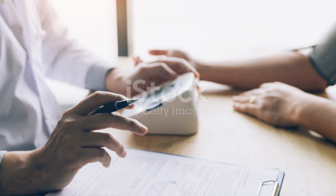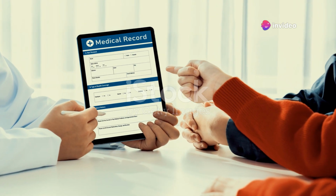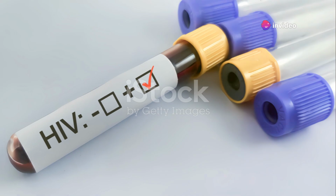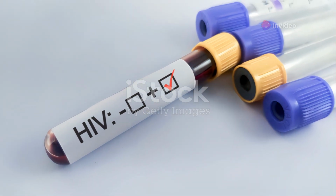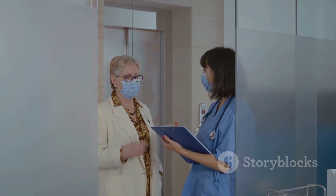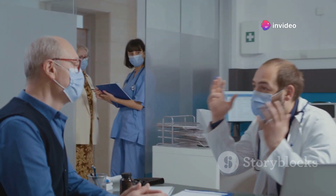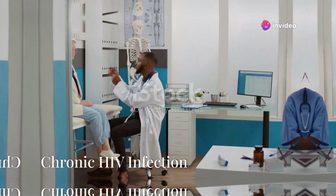Acute HIV infection is a highly contagious stage, with a significant risk of spreading the virus. The viral load, the amount of virus in the blood, is very high during this time, making transmission more likely. This increases the risk of transmitting the virus to others, emphasizing the importance of early detection and preventive measures.